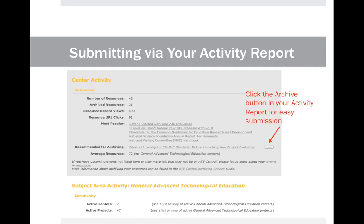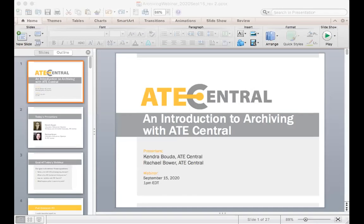It's also something that you can talk about in the body of your proposal when you talk about sustainability. So one of the things you can say is that, as we work to sustain the deliverables of our project, one of the ways we're going to do that is by working with ATE Central to make sure that our materials get into the archiving service and end up in a more long-term way in the collection.